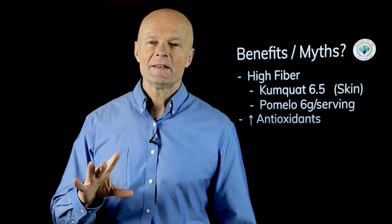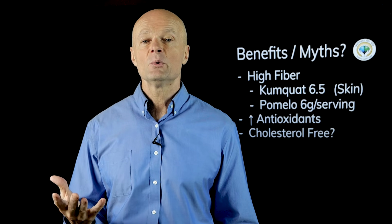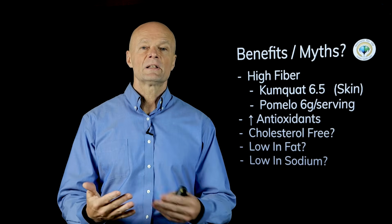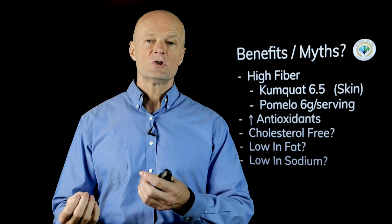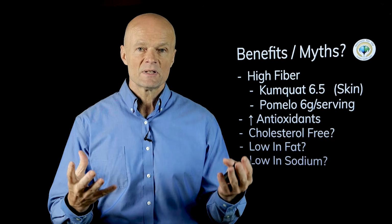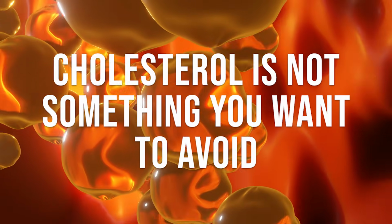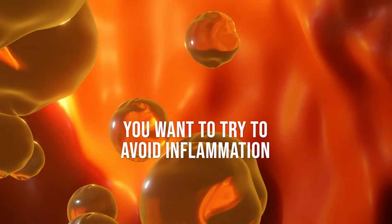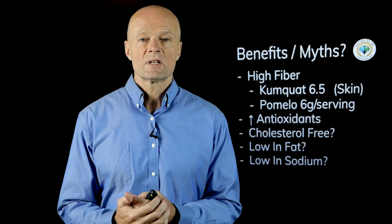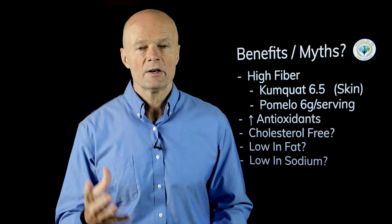Another claimed benefit was that citrus fruit is cholesterol-free and it's low in fat and low in sodium. And this is so ridiculous, to claim that something is good because it doesn't have something, especially when the items they're talking about are myths. So cholesterol is not something you want to try to avoid. You want to try to avoid inflammation. And I've done some videos on that so you can understand that further. But high cholesterol or ingesting cholesterol is not a problem.